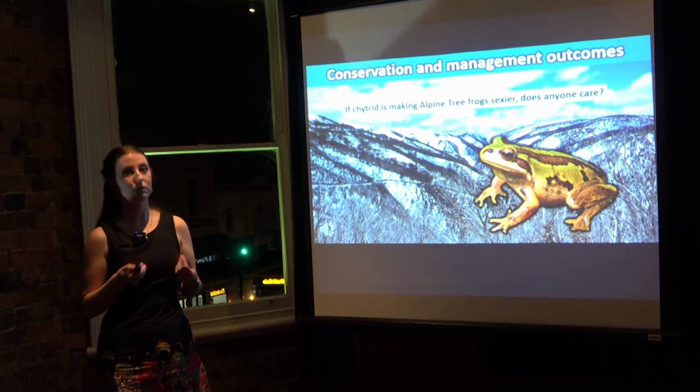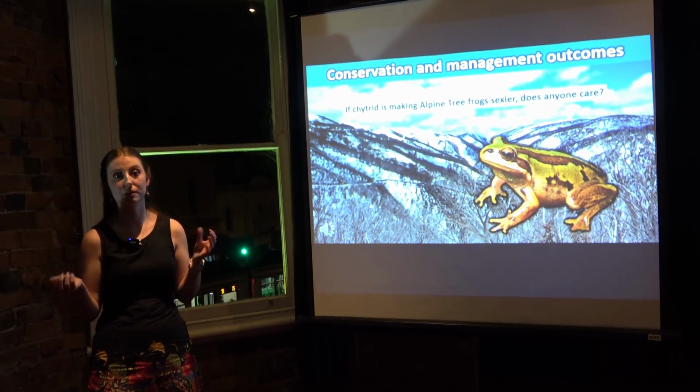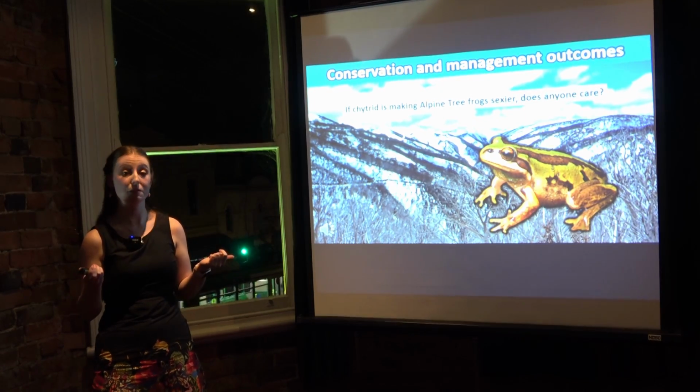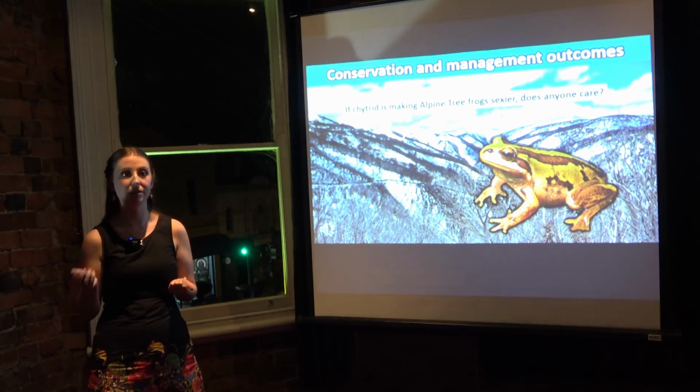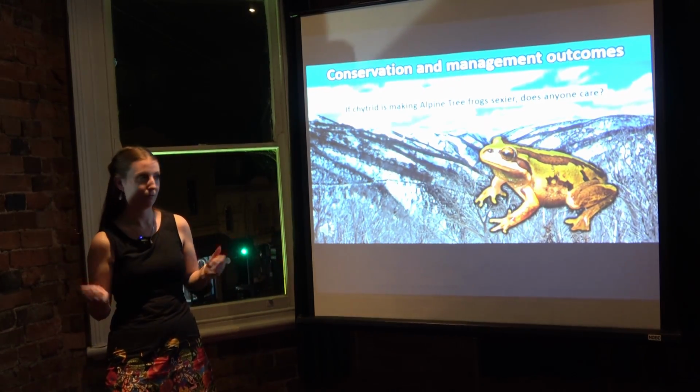So I've said we know a lot about chytrid fungus. It's really good at killing frogs, but we don't know a whole lot about what happens reproductively when they're infected. We found that males are more attractive when they're infected with chytrid fungus. So this is good in a way. They're living with chytrid fungus instead of just all dying right off the bat.